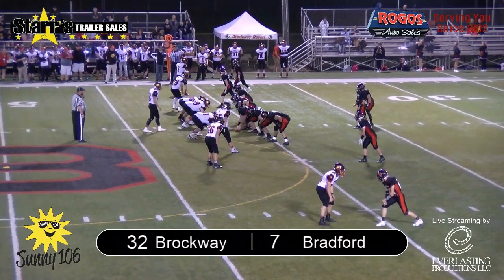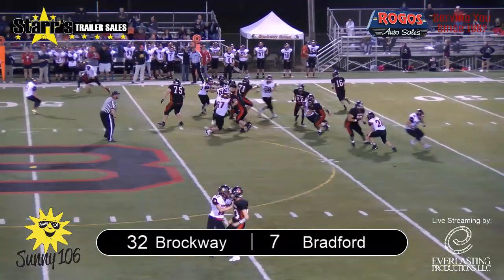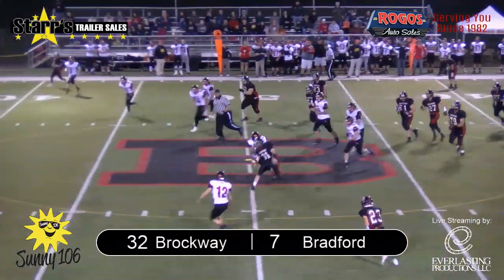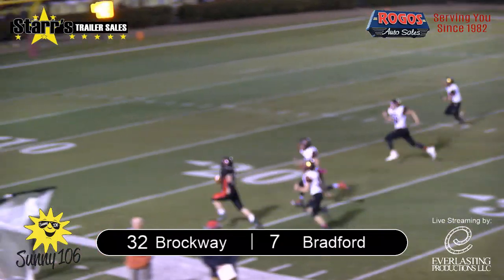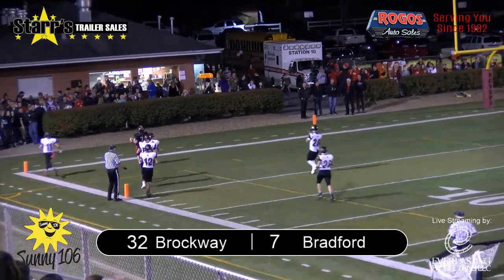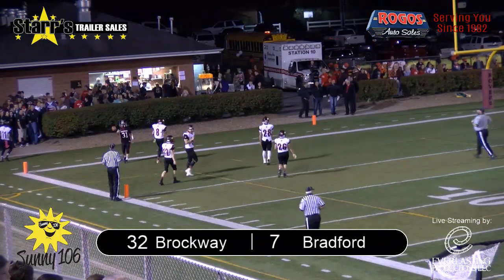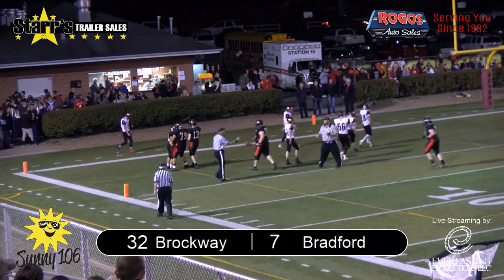2019. Got a slot to the near side and the far side this time. Connor Ford in jet motion. John Wood will keep it. He's got running room there as he crosses the 50-yard line. Makes a juke inside the 40. He's got the sideline. Does he have the speed to make it all the way? I think he does, and he does. From his own 41-yard line with 10:05, it's John Wood. Hits the sideline, and he will score.